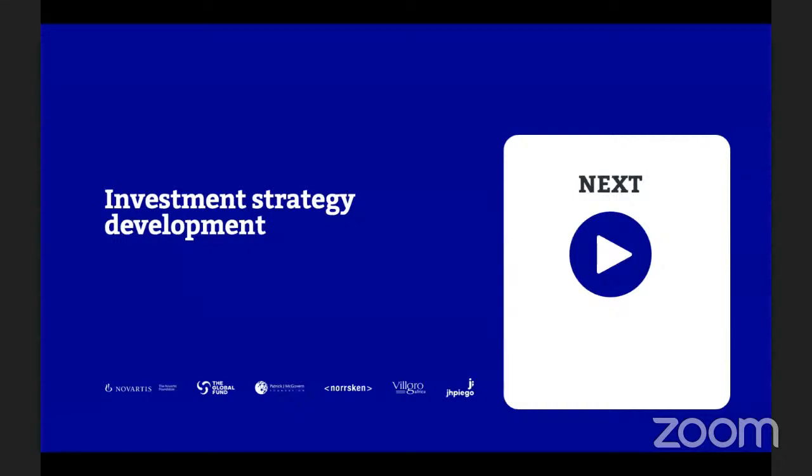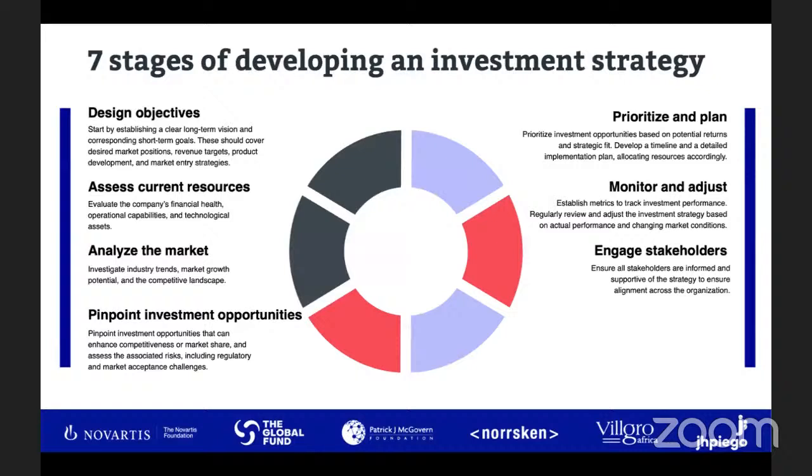Great. So how do you develop a good investment strategy? There are 7 things I'd like to call out today on how to develop a practical and workable investment strategy. I'm very sure you've seen this slide before, but basically you need to be very clear on your objectives. What are your short-term, medium-term, and long-term goals?